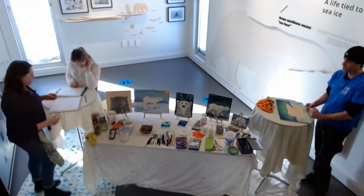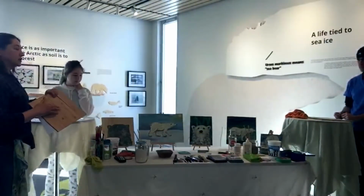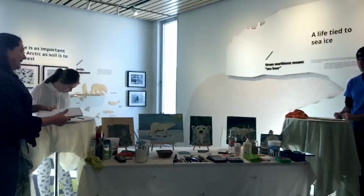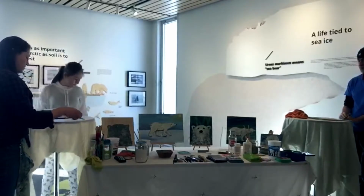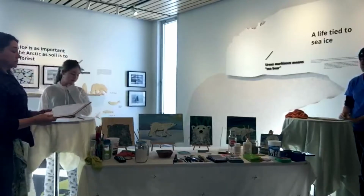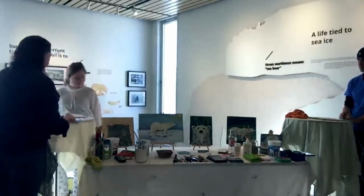So we start with a scrap piece of wood. Just a little bit of information: these pieces of wood are left over from the building of my new studio. So we like to repurpose whatever we can here. That's one of the things in Churchill, even getting art supplies up here is a challenge. So why not repurpose what we have and make something out of what we're going to otherwise throw away.